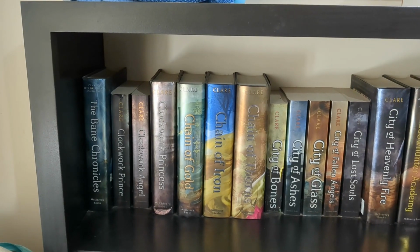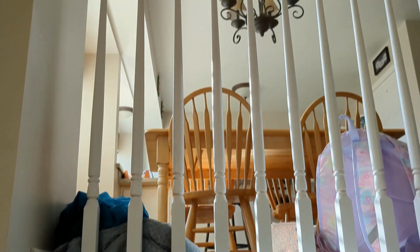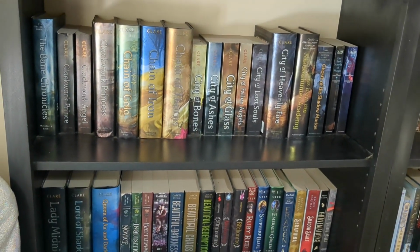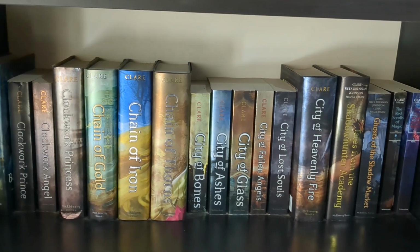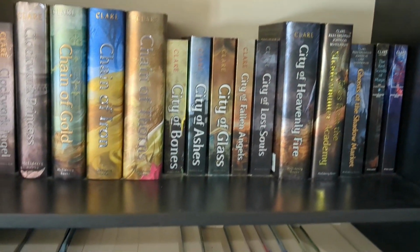And then over underneath my, up here, I have my railings to my kitchen. And my father-in-law made me these bookshelves to go underneath it. And these are all my fantasy books, which are mostly YA. So this is all my Cassandra Clare books, which I was obsessed with about a decade ago.